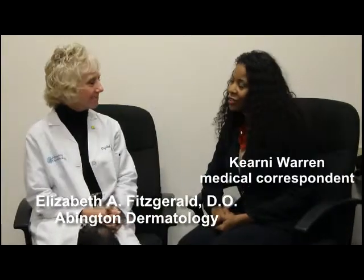Dr. Fitzgerald, can you describe to us what skin cancer is and what is the most common form of skin cancer that you see in your office? Certainly. Skin cancers are skin growths that occur on the body that are slow-growing, typically lesions that occur mostly from years of sun damage. We see them typically on facial skin as the number one location, and the most common types we see are called a basal and a squamous cell type.